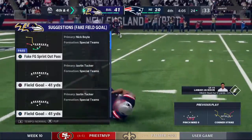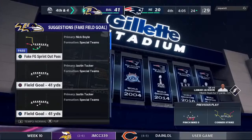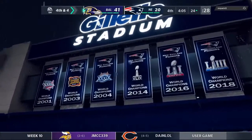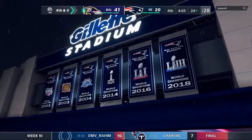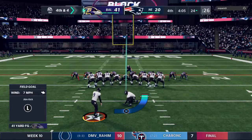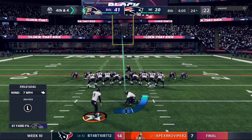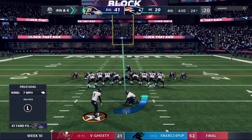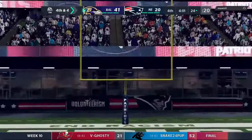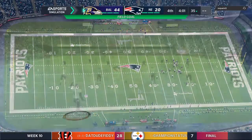No interception so far. That probably should have been their first, but at least it's 4th down. Here's Justin Tucker now for the Raven field goal try. And this one a 41-yard attempt. And Tucker's kick right there. It's good. And that will extend their lead even further.